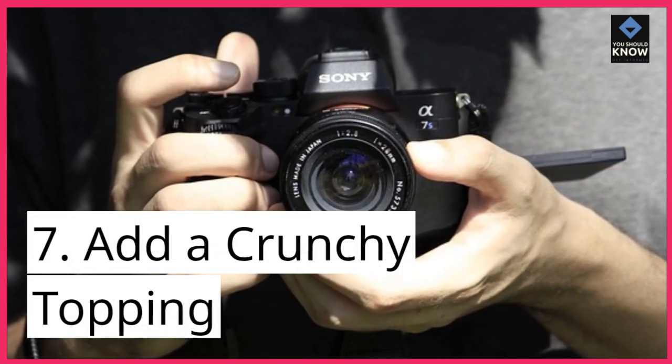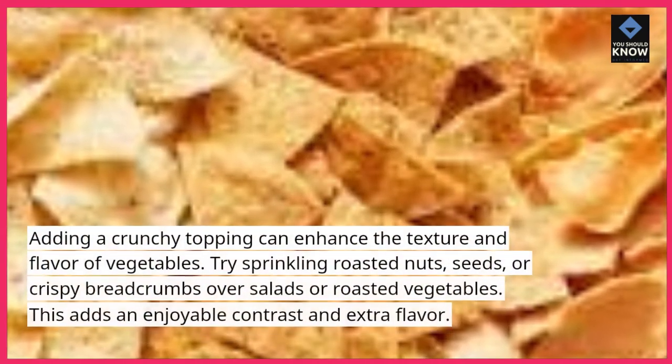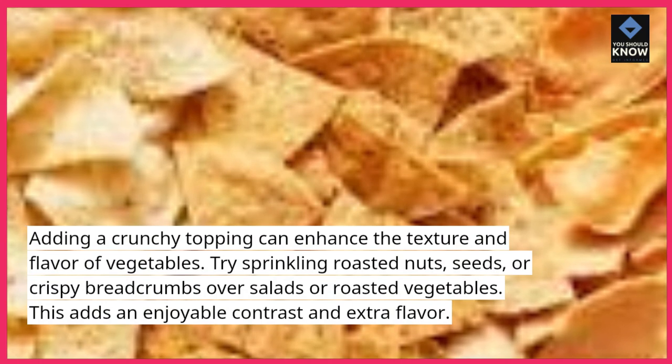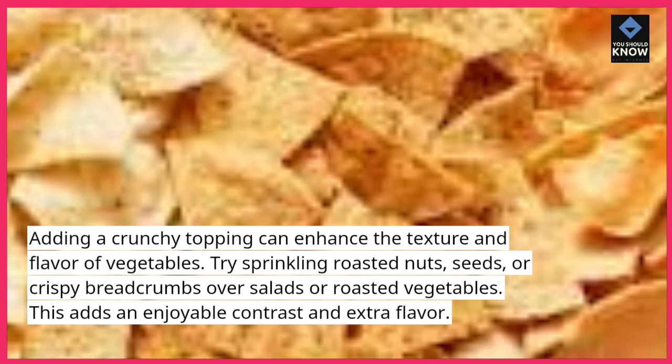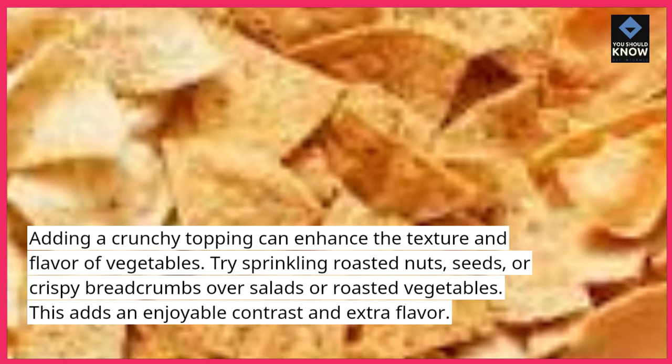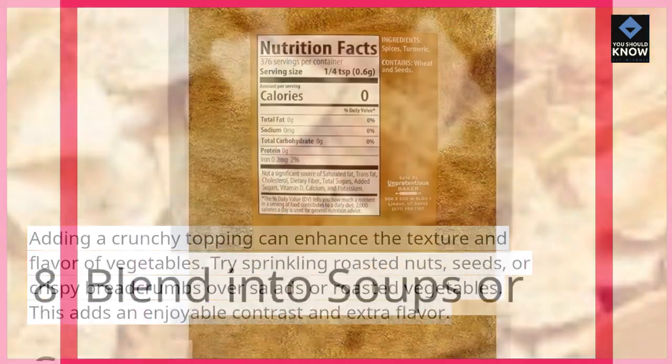7. Add a crunchy topping. Adding a crunchy topping can enhance the texture and flavor of vegetables. Try sprinkling roasted nuts, seeds, or crispy breadcrumbs over salads or roasted vegetables. This adds an enjoyable contrast and extra flavor.